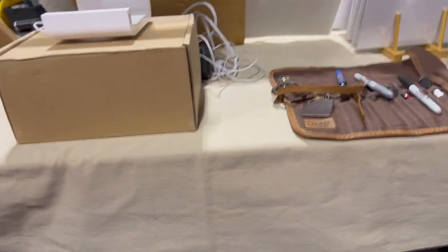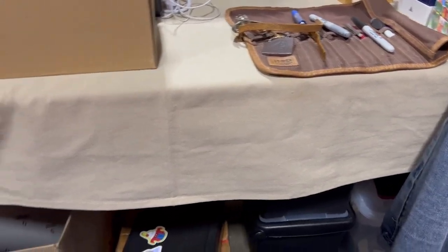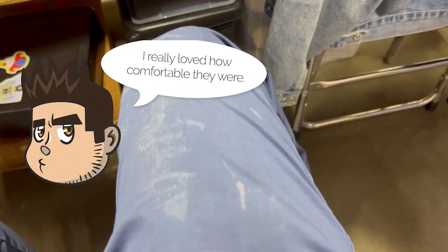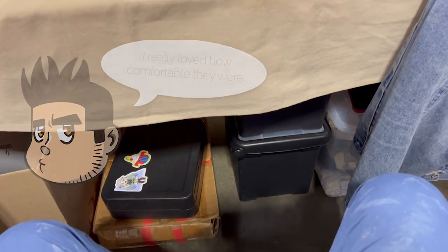So in my efforts to be a good Samaritan, I was holding the door for someone and I guess there was some residue on the door and it got on my pants. And I tried to clean them and they won't come out. But apparently it's bleach. So these pants are ruined now. I'm very, very, very disappointed.